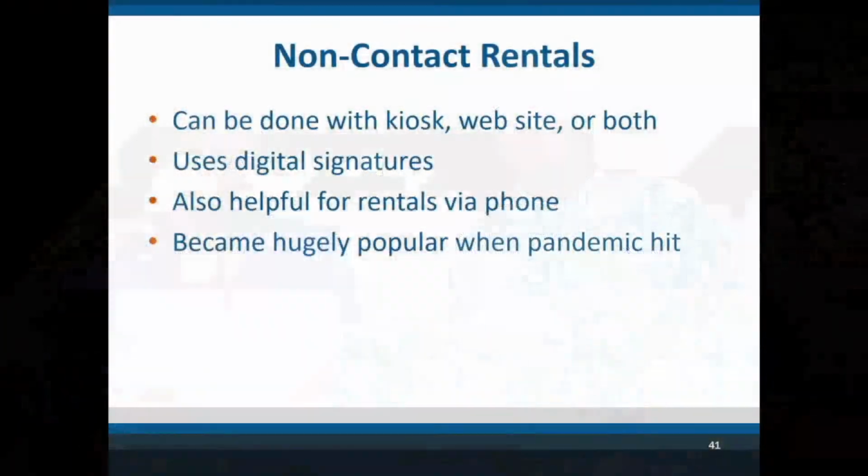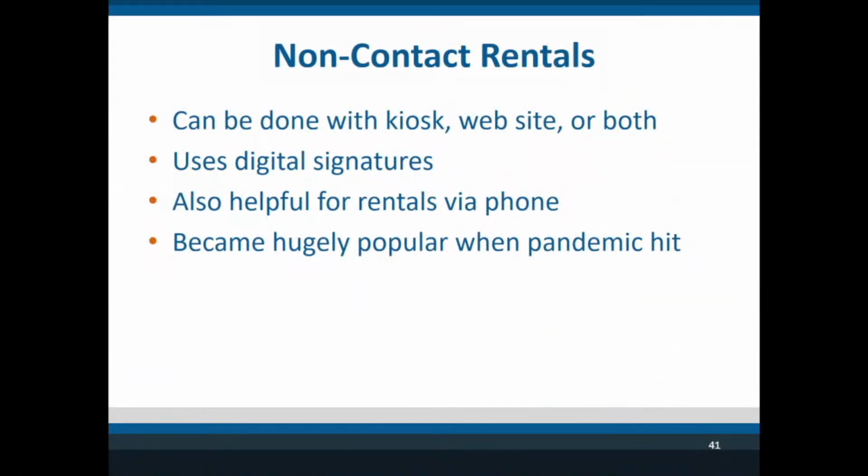So when it comes to non-contact rentals, just to summarize, a kiosk, you can do it through a website. You offer both options, and any of those are good, and also the phone. And I do a lot of them over the phone now. And now, even when I do them over the phone, they still go back to my kiosk and buy the lock. So it solves that problem.